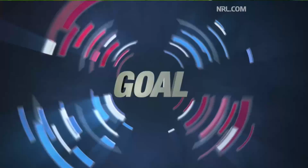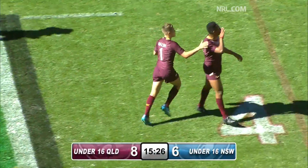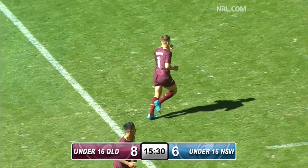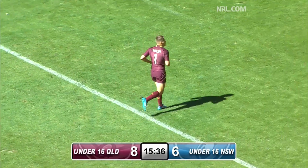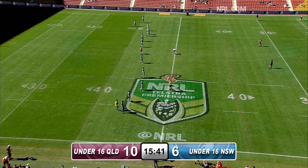Might have been a few mistakes in the first quarter of an hour of this game, but I'll tell you one thing, we've seen some quality tries. The first one for New South Wales, and then that one for Queensland. Good ball movement from both teams. Queensland in front by 4 points, just past the halfway mark of the first half.